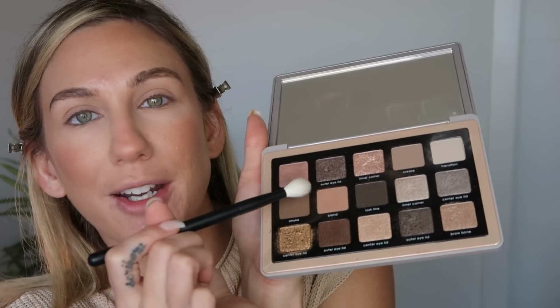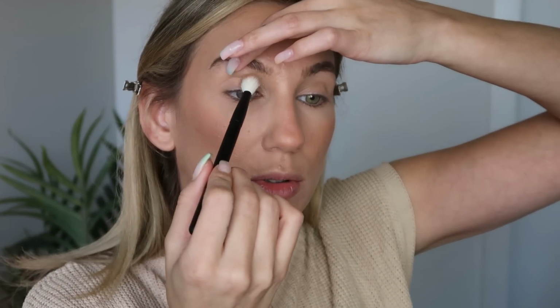Okay, so I did grab out the Natasha Denona Glam palette. It does have a very large mirror, so I'm actually gonna leave the palette on my desk in front of me, so that way I can't really see it. That's gonna be my plan. I'm planning to do a pretty simple eye look like I normally do. I use Blend, the second shade here. I don't know if I'm in the right spot or not. So I'm using Blend with a Rephr 27. I'm gonna put this back and forth in my crease.